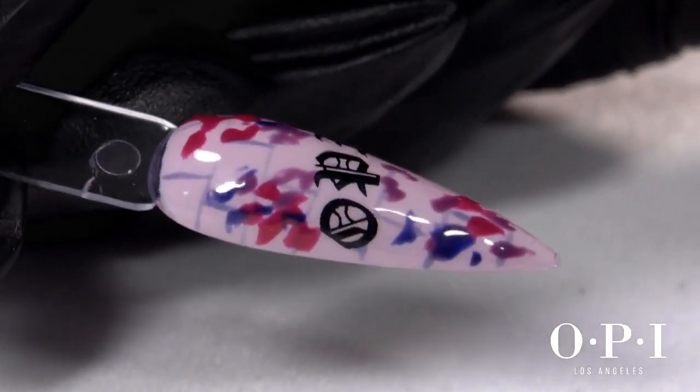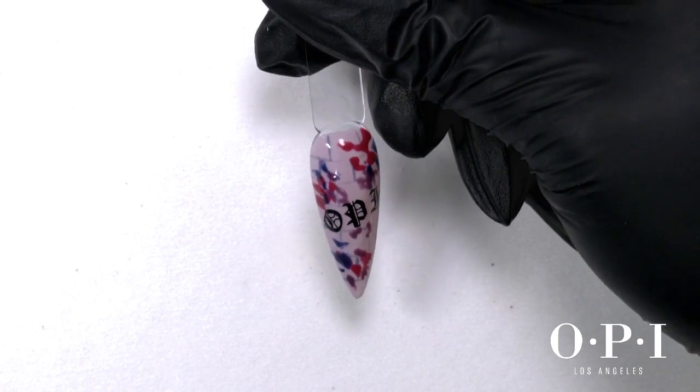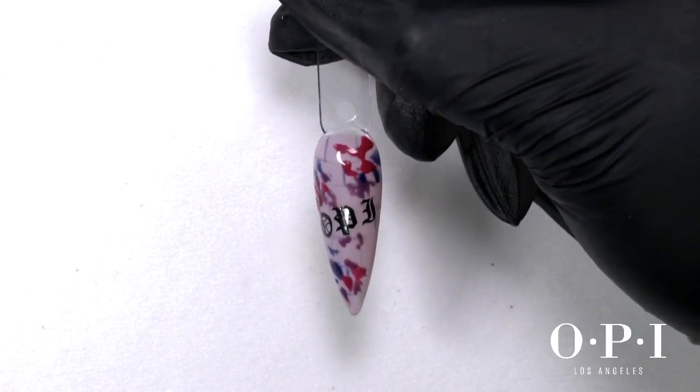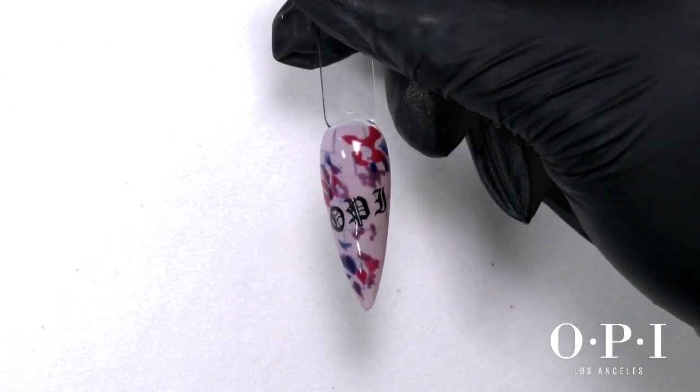And there we have it. So yeah, you can go ahead and leave the brick wall as is or tag it up like I did, but that is a fun, edgy, graffiti-inspired nail art look.